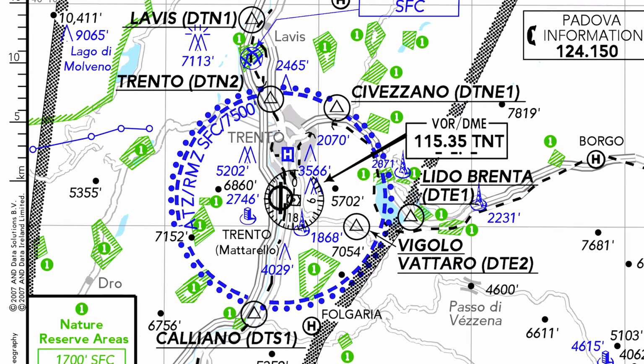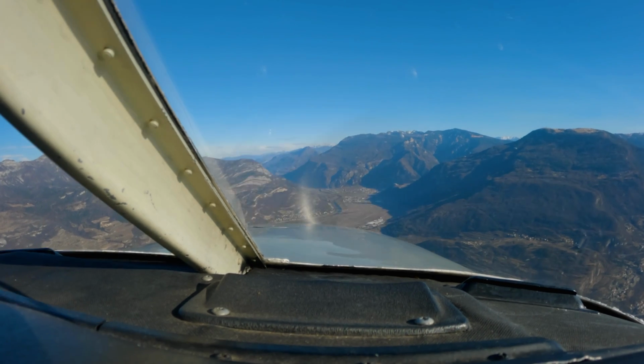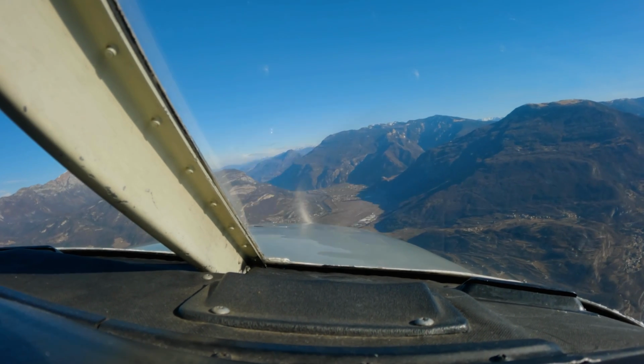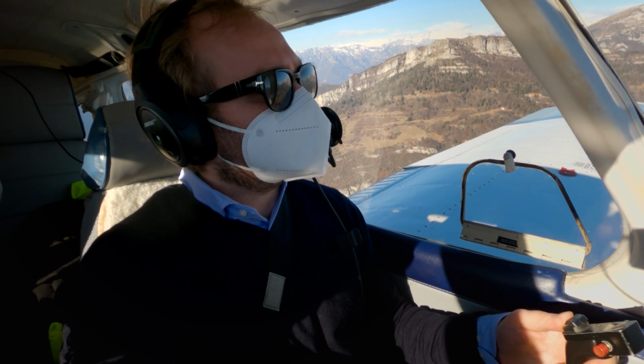We started our approach, descending from flight level 100 for runway 36. Even if Trento does not require any mountain rating qualification, you need to fly very carefully due to the proximity of the mountains on the right and the wind component that can easily change.